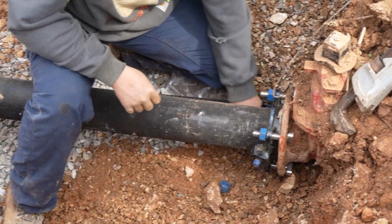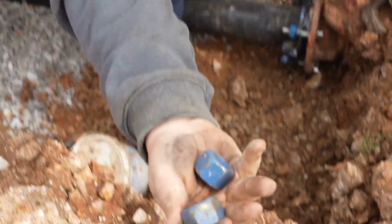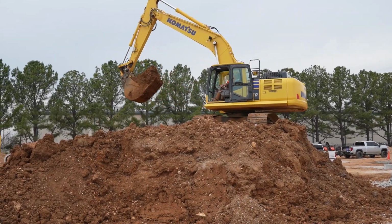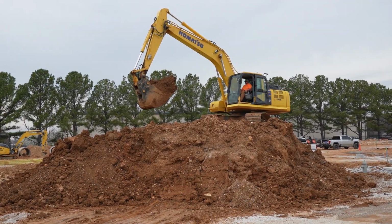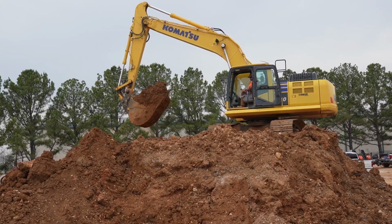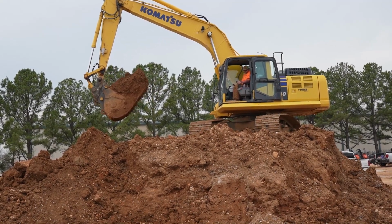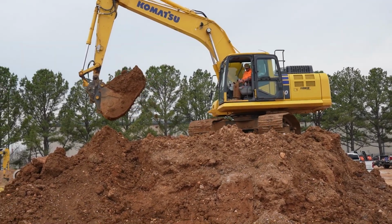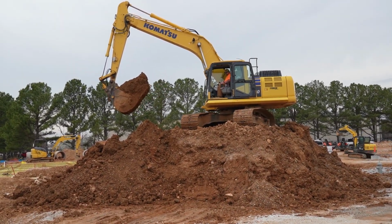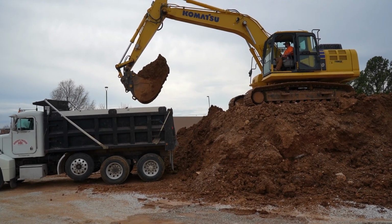And that. Show us them nuts there, bud. Beautiful. Yeah, that's what I'm talking about. That's my guy. Higher end trucks as well, and they've got 10 or 15 trucks. Yep.